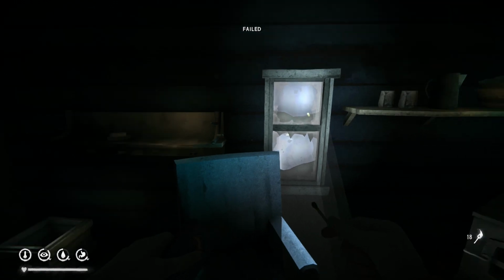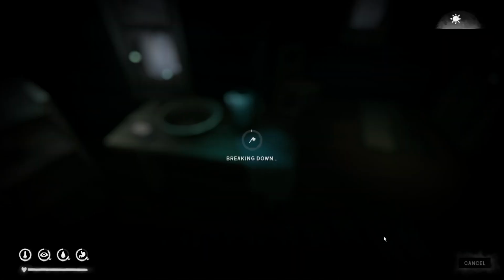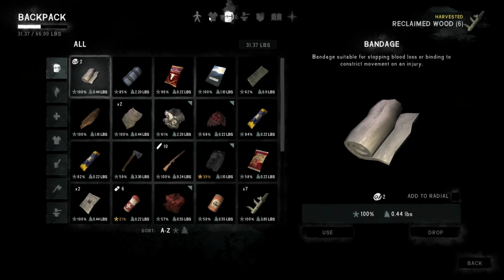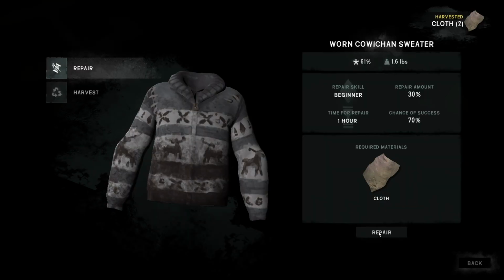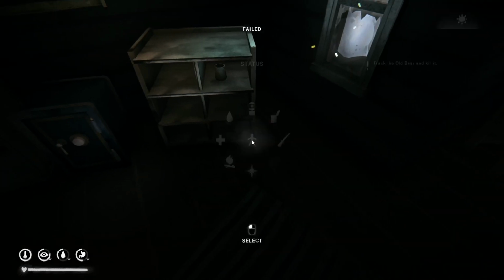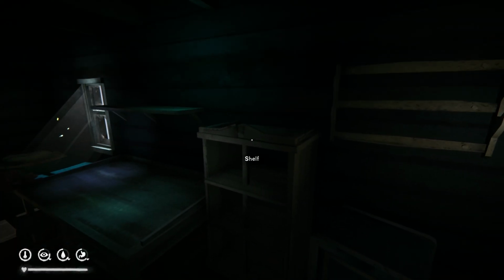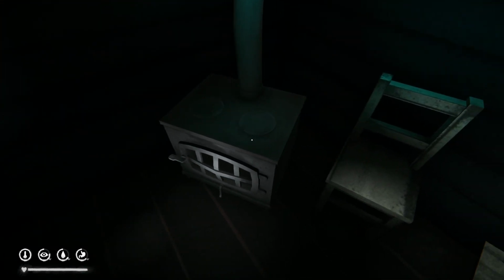Really? We can break this down for some cloth. Really want to get this repaired. Really? Let's try it again. Man, we are not getting that done. Wish we were, but we aren't. Okay.